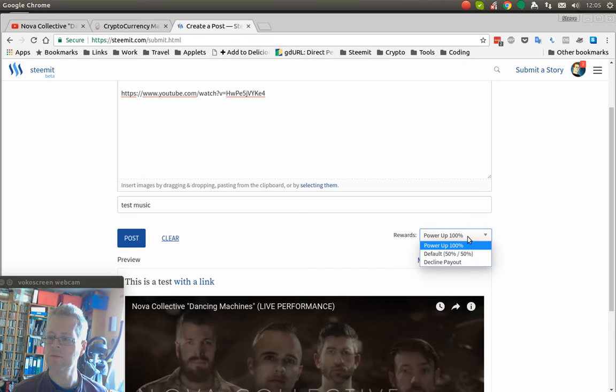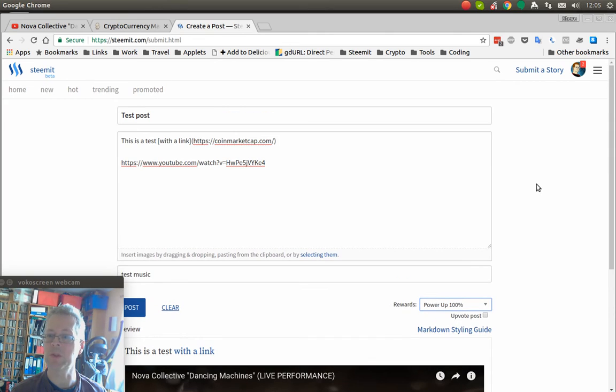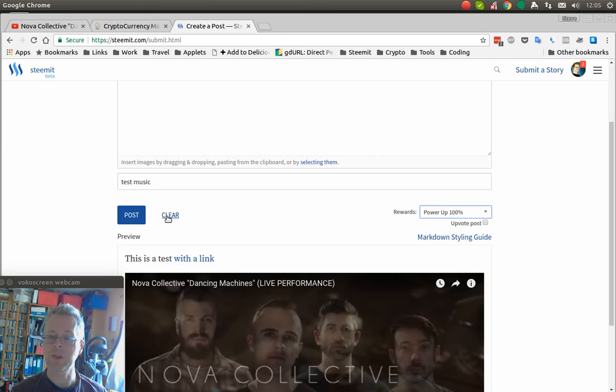This option is basically how you get paid, so you can automatically get everything into your powered up Steam Power. This will split it 50-50 between Steam Power and normal Steam. So if you thought you would want to take the money out immediately, having it powered up basically means that your votes count for more on this site. So when you vote on a post, the person gets a bit more money. Or you can decline payout if you think you shouldn't be getting paid for it, and people do actually do that. And so that's basically how you'd make a post. Pretty simple.